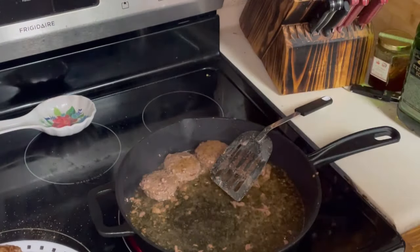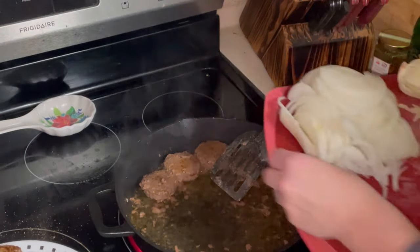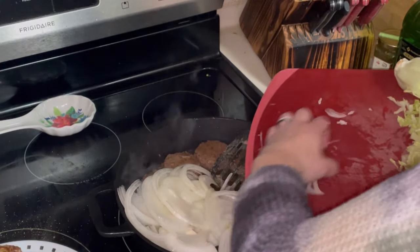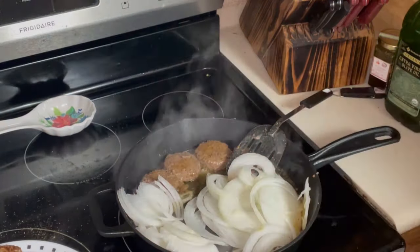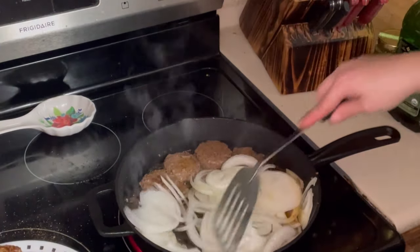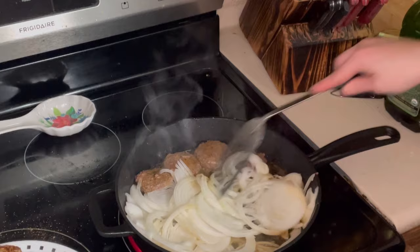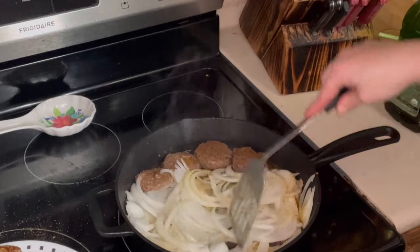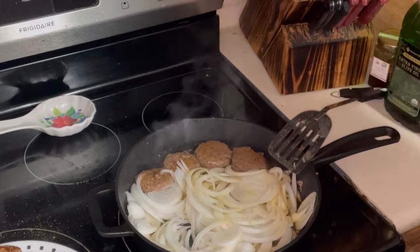Have the last four finishing up there. And in that, I am putting a whole large sweet onion to saute up. And they cook beautifully in the fat from the burgers and that bacon grease. So we're going to let that do its thing, get all swimmy in there and sweat down. And while that's doing that, I'm going to chop up a red onion.